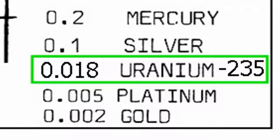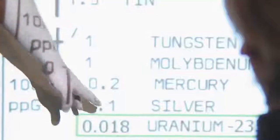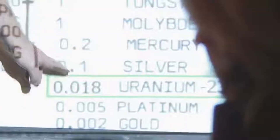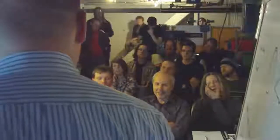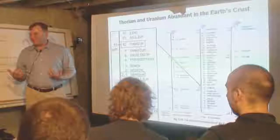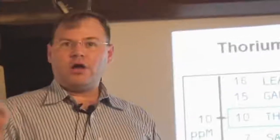Now, let's say we were looking at uranium-235 as if it was its own thing. It's less than 1% of uranium, about 0.7%. You can see that uranium-235 is on par with the abundance of silver and platinum. Can you imagine burning platinum for energy? I mean, that'd just be nuts. It is nuts. And that's literally what we're doing with our nuclear energy sources today. We're burning this extremely rare stuff, and we're not burning the common stuff, the uranium-238 and the thorium. We're leaving that stuff unburned.